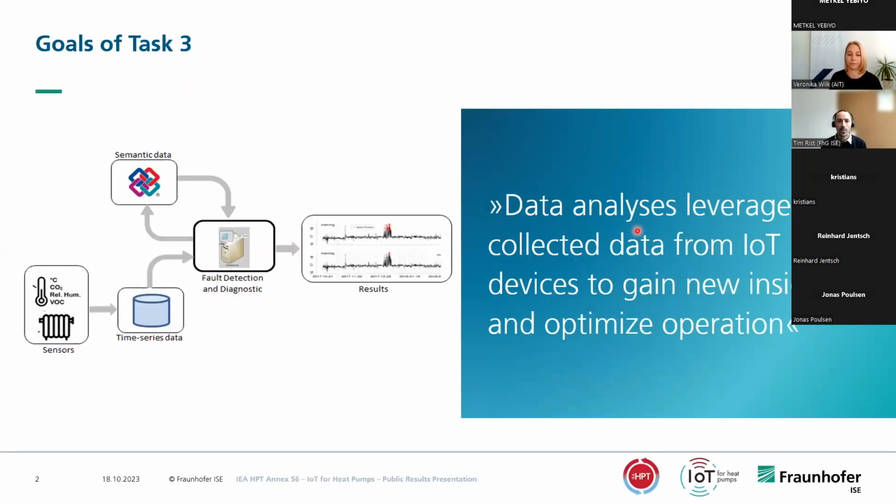So why data analysis? Broadly speaking, data analysis tries to leverage the data collected from IoT field devices to gain new insights and optimize operation. Like in this small example, where we fetch the data in the field as time series data, like we saw before, connect it with some semantic data and then apply some sort of data analysis, like fault detection and diagnosis, to get results. There might then also be a feedback loop, through a person or an automated one.